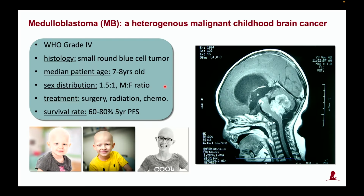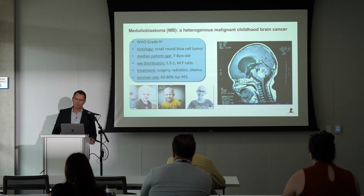At the very early stages of my Ph.D. training, I began to venture into this field of medulloblastoma, which describes a highly aggressive tumor of the cerebellum or posterior fossa. It's one of the most common malignant childhood brain tumors, and it's WHO grade 4. Histologically, it's somewhat unremarkable, giving a phenotype that's really just a small round blue cell tumor with varying histology. We have a classic phenotype, a large cell anaplastic phenotype, and a desmoplastic nodular phenotype.